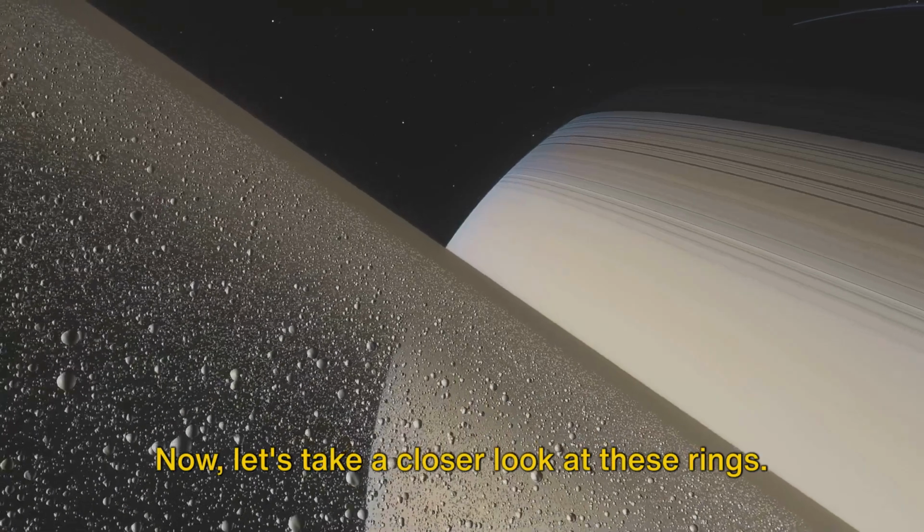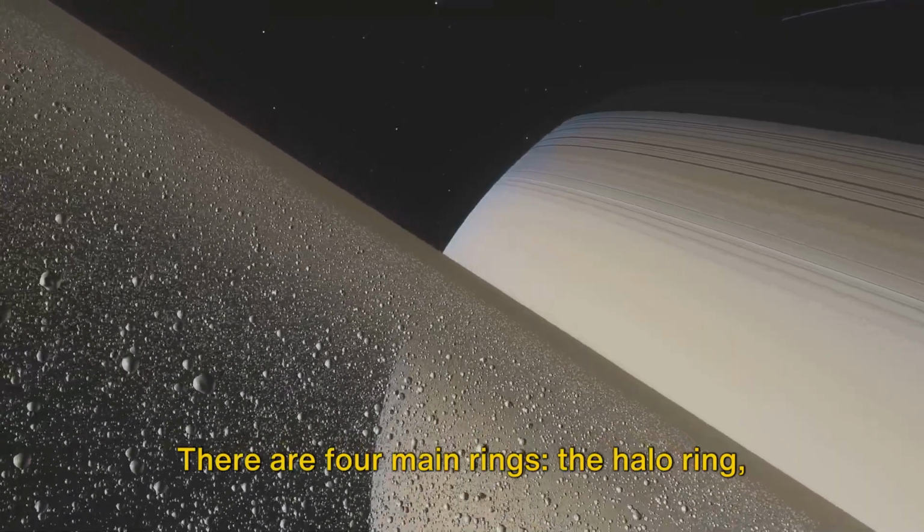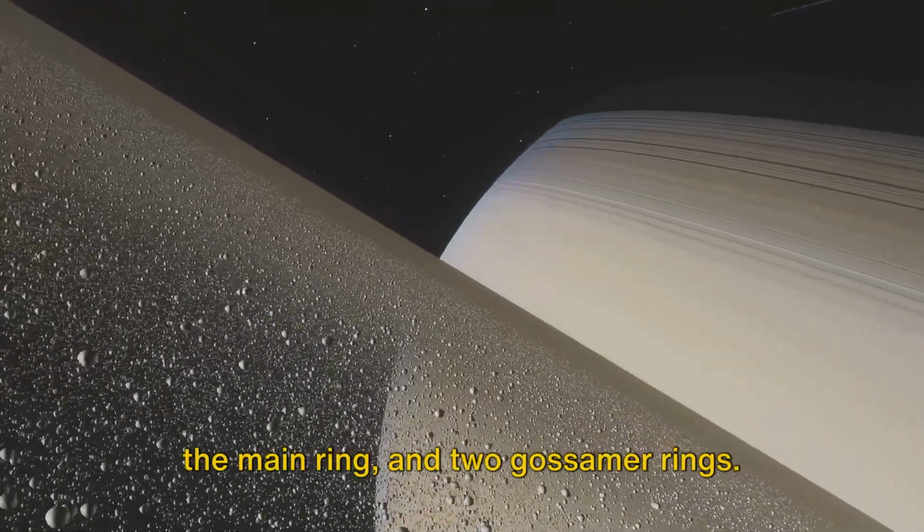Now let's take a closer look at these rings. There are 4 main rings: the halo ring, the main ring, and 2 gossamer rings.